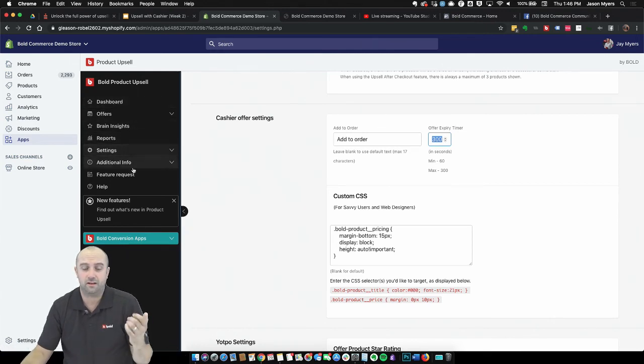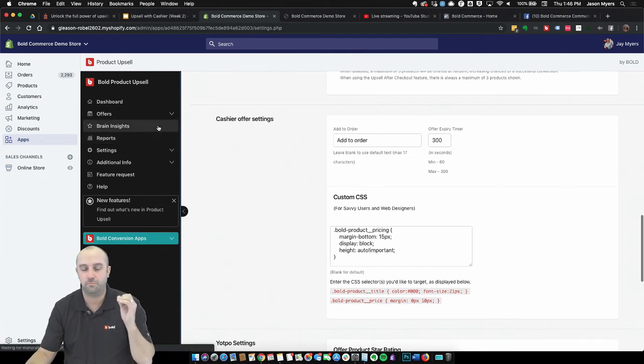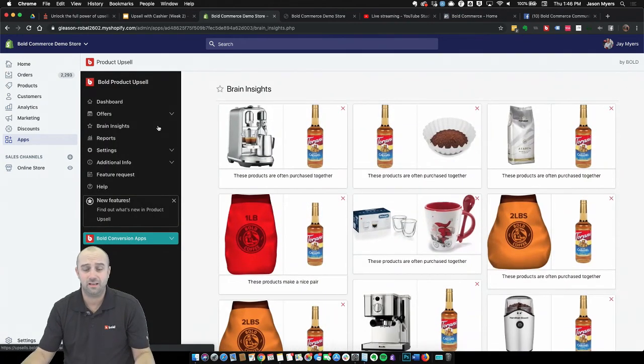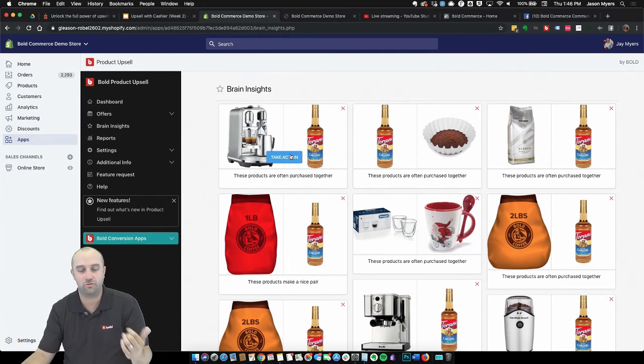So that's the only other thing. And then the last thing I'll say, because I mentioned it earlier, if you are using Brain and you want to create these offers, like I just went through a manual setup from start to finish. The Bold Brain, I recommend every single person who has Upsell install Brain because it's free. When you have it installed, it pulls the Brain insights into Upsell, and you can create offers right from here. So this is a demo store.